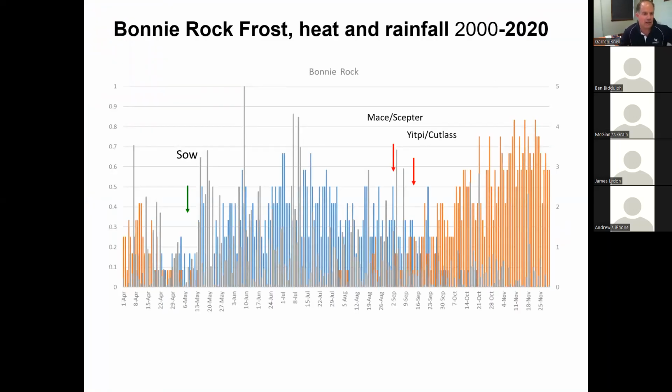Here's some data using Flower Power. The industry has Flower Power also bringing in heat now. So the blue is showing the frost risk for Bonnie Rock, and the red is showing the incidence of heat stress increasing as we head into summer. And it just shows the difference here with sowing date early May, with Scepter wheat flowering around that 2nd of September, not far from the 3rd of September, your magic day last year, versus Yitpi and Cutlass flowering closer to the 10th or 12th of September at a period where the frost incidence is declining, but being also conscious that the heat risk is increasing.